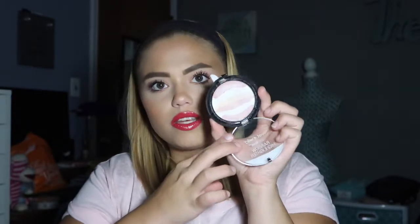The first one is Wet n Wild Rainbow Highlighter in the shade Everlasting Glow. Now, I haven't been able to wear this recently because it is a really, really light shade, but it is beautiful. The formula is not the same as the really popular shades that they have, so I will share that with you. But this is a really, really nice reflective shade.